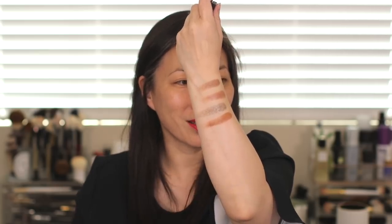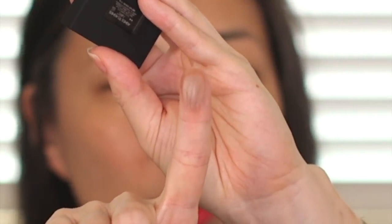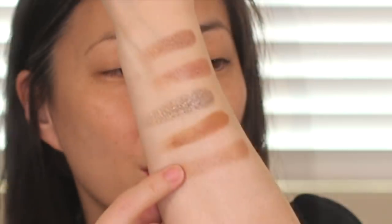These four together. And then the last one I got is Ashes to Ashes. This one is a satin. So here is Ashes to Ashes. Gosh, that's pretty too.